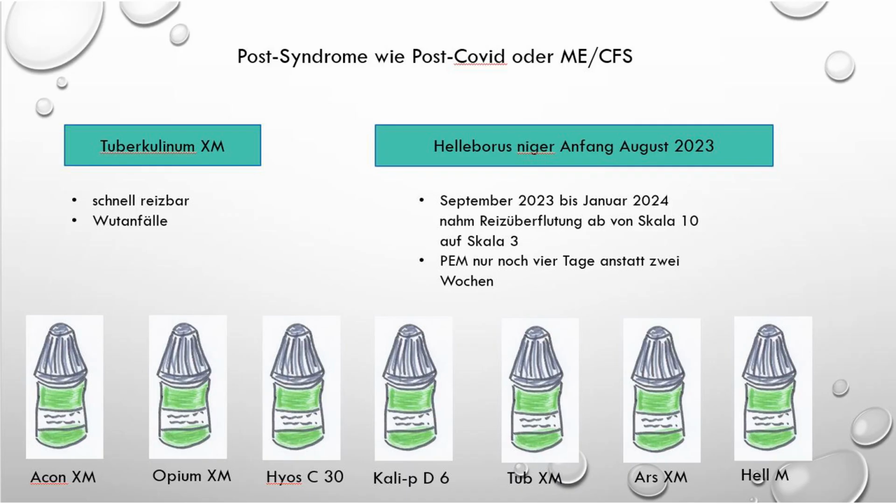A visit to the swimming pool early in the morning and a 3-hour hike with breaks in nature were also possible at the end of January 2024. If PEM occurred, it no longer lasted 2 whole weeks, but only 4 days. A cold required the use of Arsenicum album XM. Further improvement came through an Arsenicum album cold on February 13th, 2024.